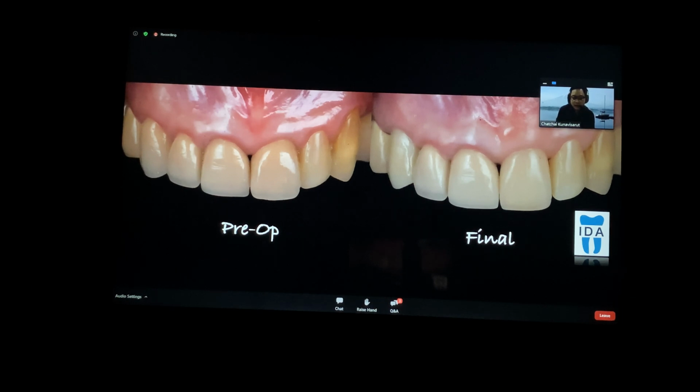That's my preference. Yeah, understand, because usually we use the indirect way. We copy the provisional, and then we use the strip material like pattern resin or something to copy. But now, yeah, I agree. So you inject the flowable composite directly in the socket. Yep, it's faster. But of course, it depends on the collapse of the soft tissue.